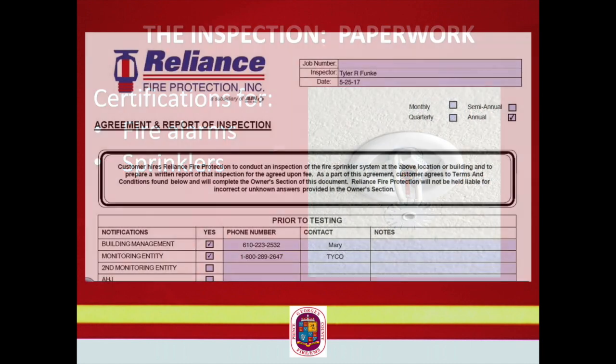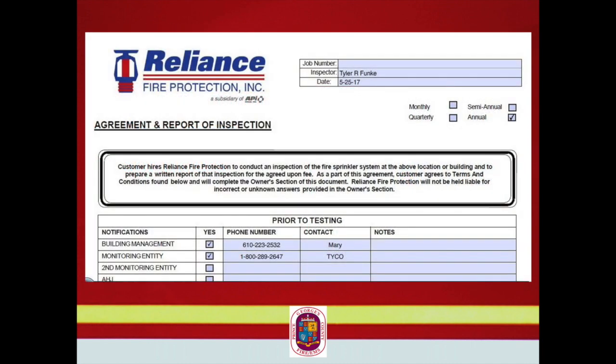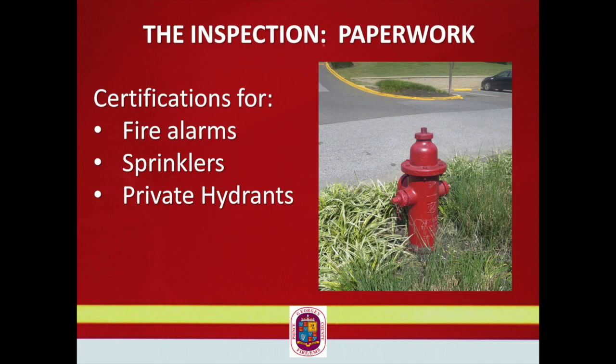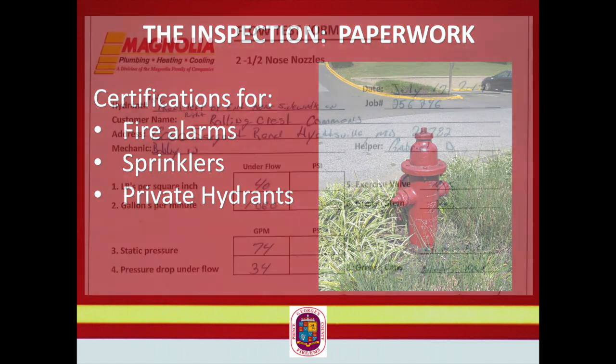Management must also provide an annual fire sprinkler report. If there are fire sprinklers at the property, they must have a report from a licensed fire sprinkler company documenting that the system has had an annual inspection in the previous 12 months. The report must be free of deficiencies. If there are deficiencies noted on the annual inspection, the manager must provide additional documentation that those deficiencies have been corrected. In addition to the fire alarm and fire sprinkler reports, if there are any private hydrants on the property, management must provide documentation that they have been tested in the previous 12 months.